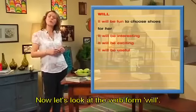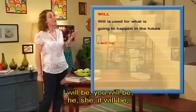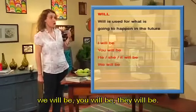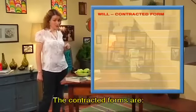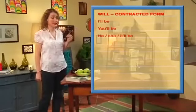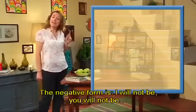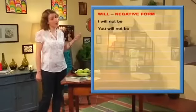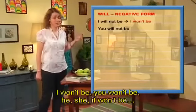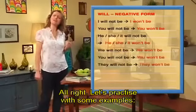Now, let's look at the verb form will. Will is used for what is going to happen in the future. The conjugation is I will be, you will be, he, she, it will be, we will be, you will be, they will be. The contracted forms are I'll be, you'll be, he'll be, she'll be, it'll be, we'll be, you'll be, they'll be. The negative form is I will not be, you will not be. But be careful, the contracted form of will not is I won't be, you won't be, he, she, it won't be.